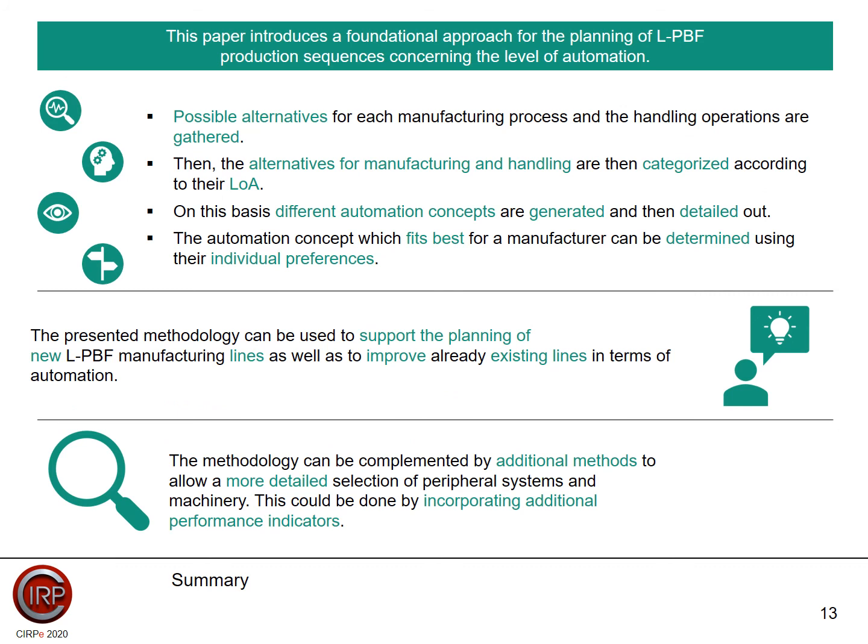In order to sum up my paper, the methodology is able to generate different automation concepts, and therefore the basis is an evaluation of the manufacturing equipment, but also of the peripheral systems, for instance, the handling devices. And based on this, different automation concepts are generated and detailed out. And on this basis, the most suitable automation system can be selected. And this methodology can be used to support the planning of, of course, new L-PBF manufacturing lines.